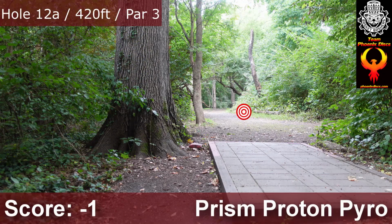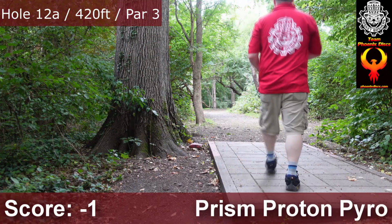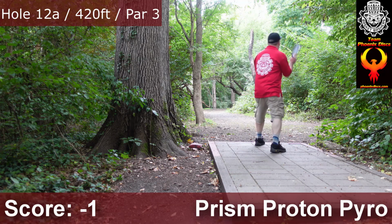Hole 12 is kind of a beast from the long tee pad here. Honestly, I just play this one for par. I think they play it as a par. They play everything here par 3 Ironman style. So to get this one is a crazy low flex shot through a field goal. So I'm just gonna chip up a pyro on forehand to the mouth and then upshot and get out of here.